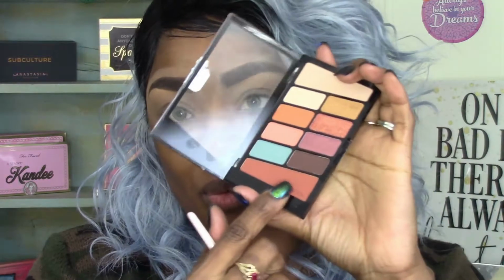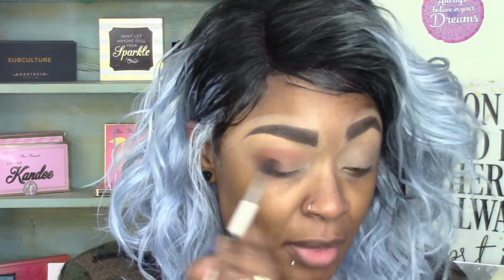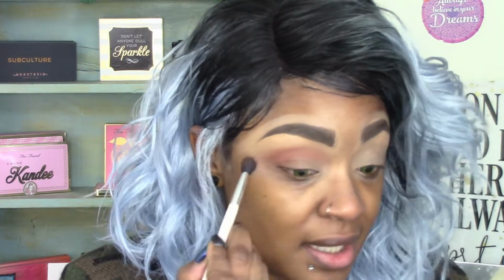So of course I'm going to go in with this bottom transition shade and start blending that into our crease. I'm just winging this. I'm not sure what kind of look I'm going for today. Not that I'm ever sure what kind of look I'm going for. I just sit down and start putting eyeshadow on. And I will tell you guys, I can tell that these shadows have actually been revamped. At least with this particular shade, it's blending out really easy. If you can't tell, it's not chalky or patchy at all. That's really nice. Very little work to get this to blend out.